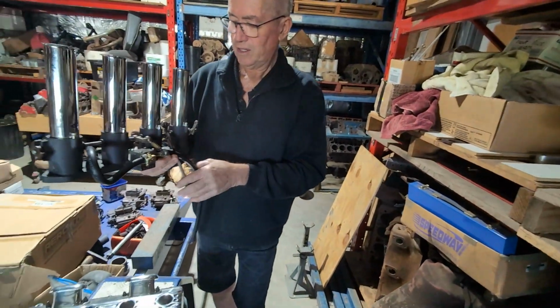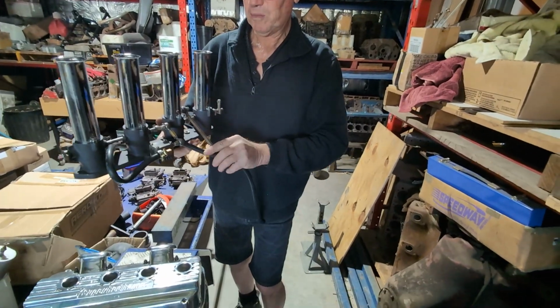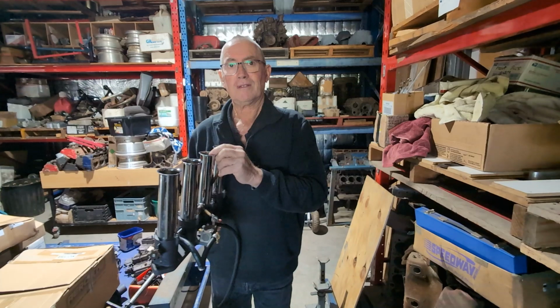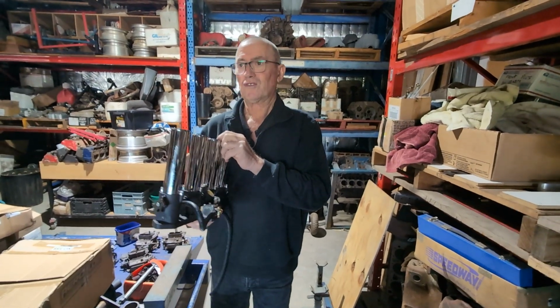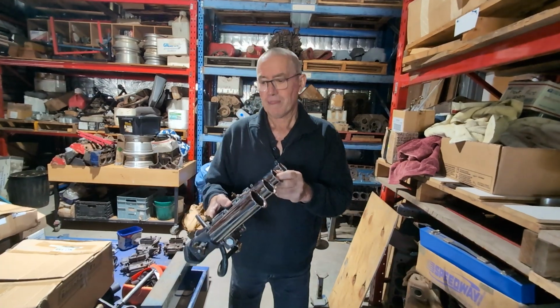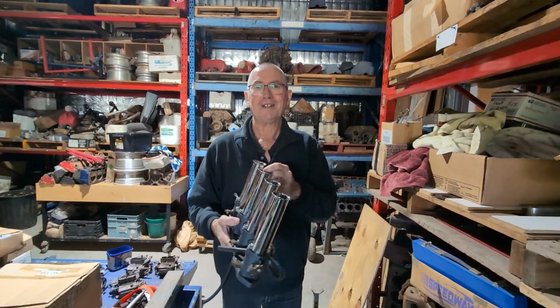So this was built new in the mid-50s. It went on a race boat. The boat destroyed itself, and they put this and the motor in the shed and left it there. The guy I bought it off was the original owner.